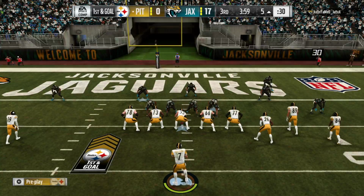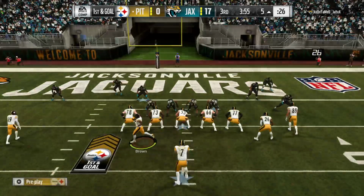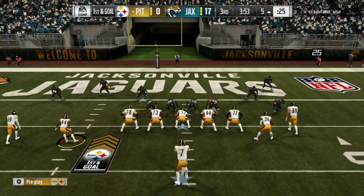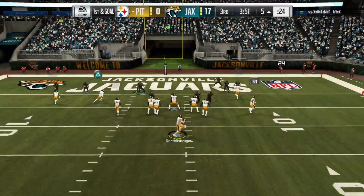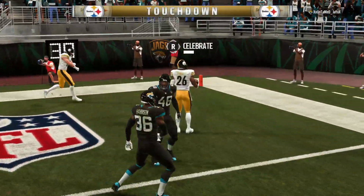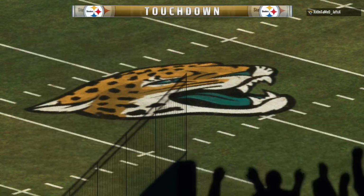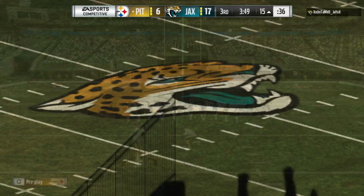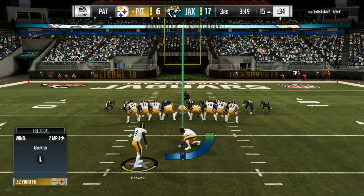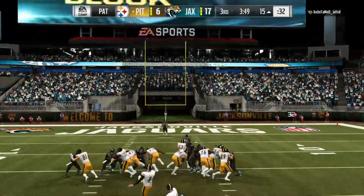And even 40 yards. They come out 5 wide, 3 of them to the right side. From the gun, it's Roethlisberger. Goes underneath for Bell. And he's going to take it in for a Steeler touchdown. Le'Veon Bell, a 5-yard touchdown. And the Steelers are able to close the gap just a bit.